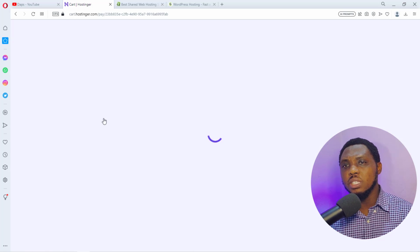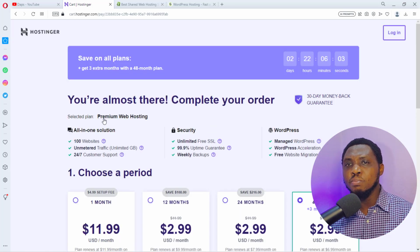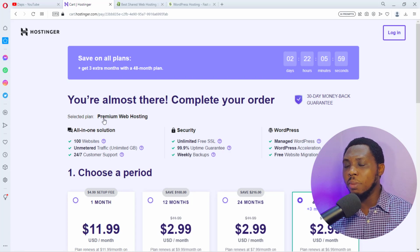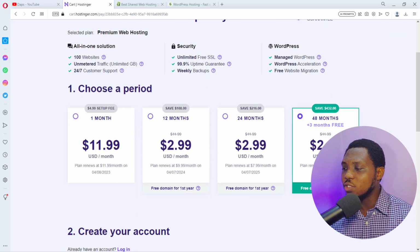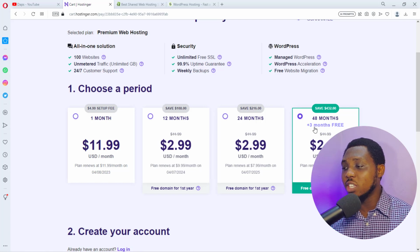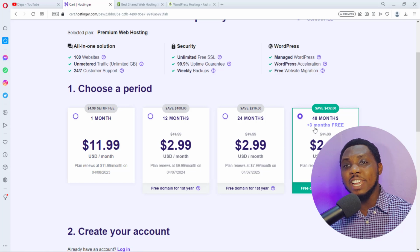One thing I know about Hostinger is that Hostinger becomes cheaper for you when you invest long term in them. And I think they are the number one hosting provider that I see that gives you access to a 48 months plan. Many people don't understand the value, the gold in having a 48 months plan to start. Like I said, many hosting providers will not give you access to this, because you get to enjoy the entry level price for 48 months. And here they are still giving you an extra 3 months. So you can enjoy an entry level for 51 months.